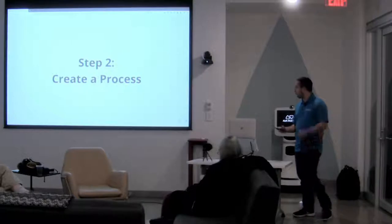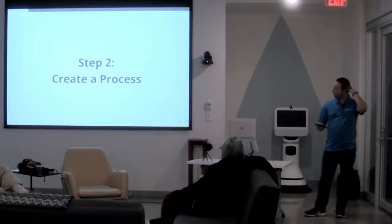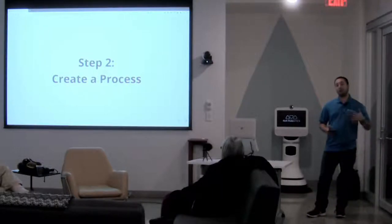And the second step, we wanted to create our process. So we took all those rules that we set, and we said, okay, how are we going to enforce this? How are we going to make this easy to do? And how are we going to make this a constructive process?